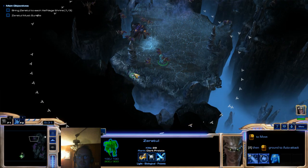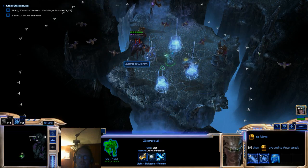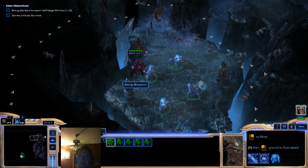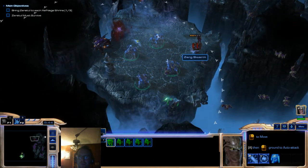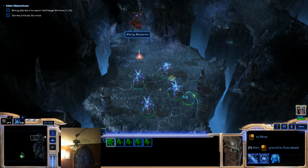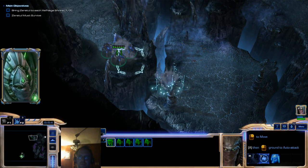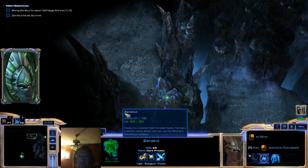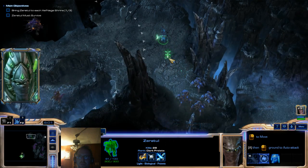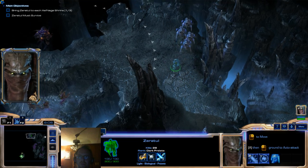In the service of Shakuras. My burdens weigh heavy. Greetings, Exalted One. We are here in the service of High Templar Karas. He is nearby. Your presence is most welcome. Let us keep moving.